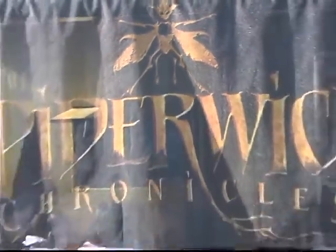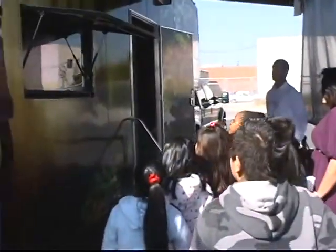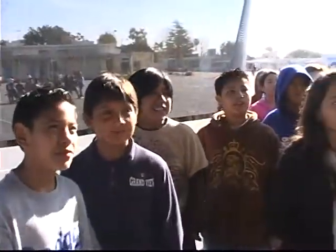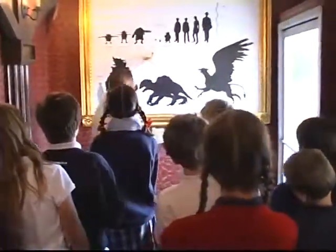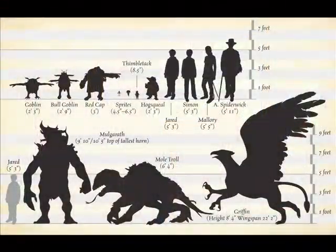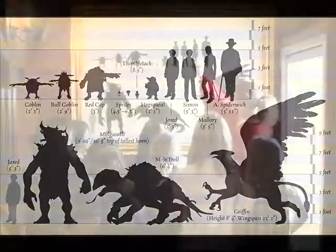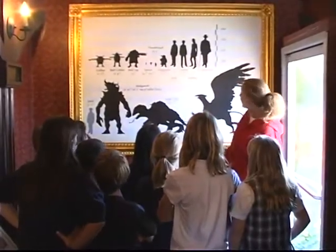Upon entering the experience, participants were instantly transported into the world of Spiderwick Chronicles as they watched the theatrical trailer before touring a series of interactive stations. The first station participants came across was the creature-sized chart that introduced the film's characters and showcased how large or small each creature would actually be in real life.